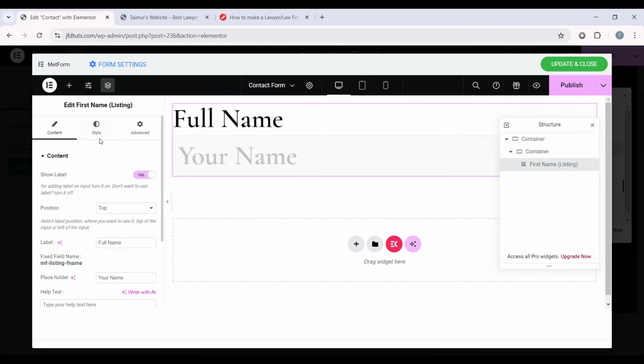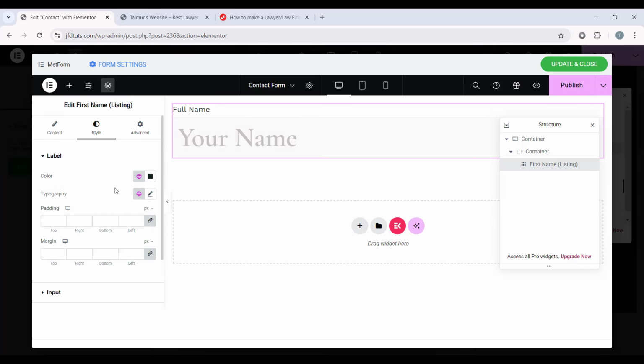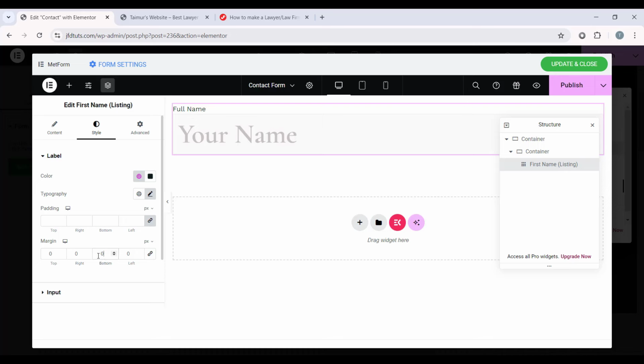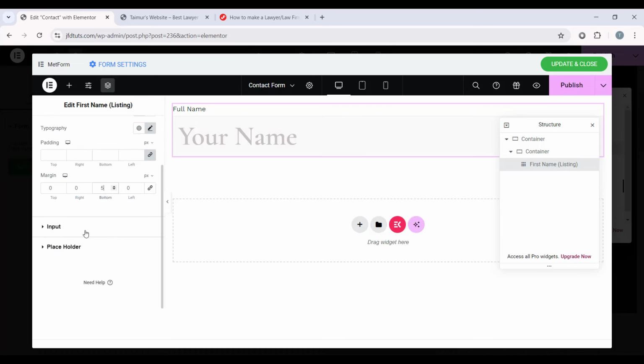Now let's go to the style tab. So from here, let's make this color the secondary, and for typography select text. Then just in here, let's make it 16 pixel. After that, we have this margin option. So after unlinking, just add 5 pixel in here. Then we have this input drop down, open this.